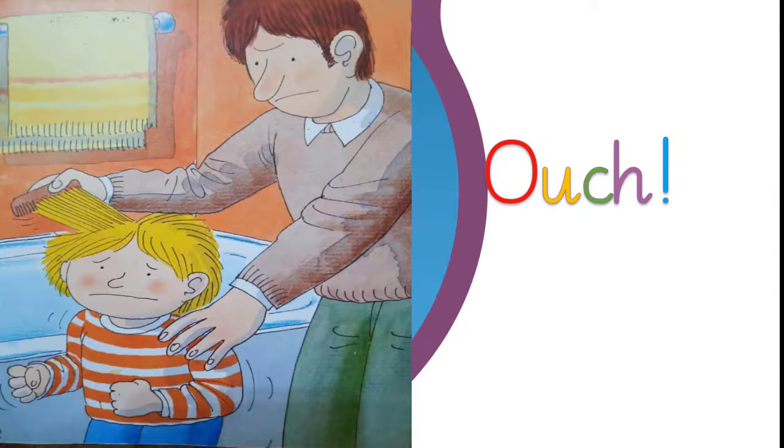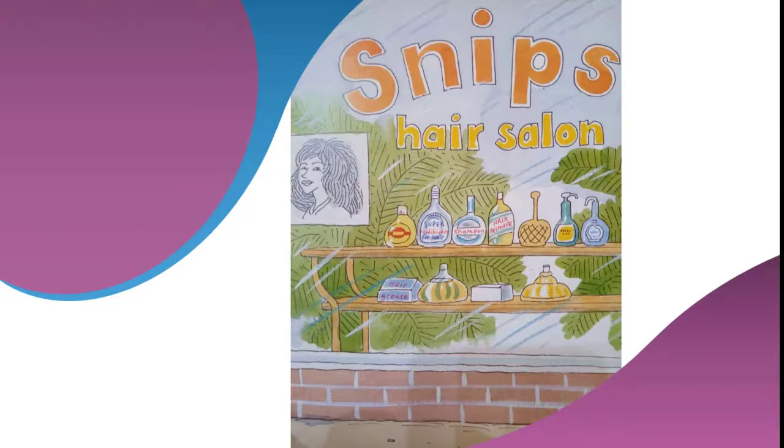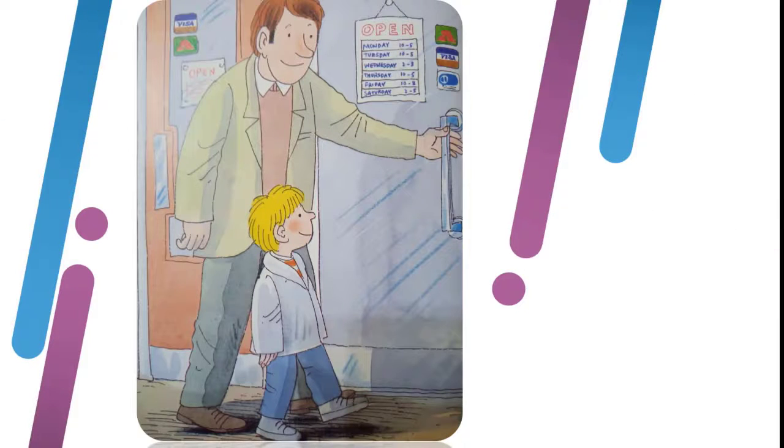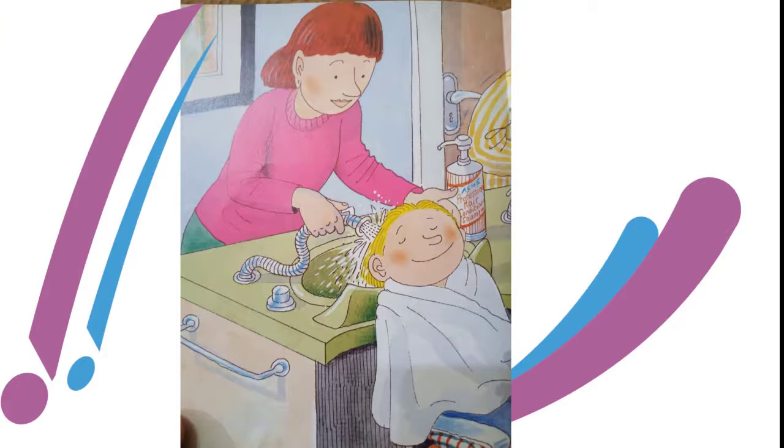Kipper, your hair is too long. Ouch! Stop! Dad, it hurts. Let's get a haircut. Here we are. This is Snip's hair salon. What's Snip's, Daddy? This is nice, Dad. I like it.